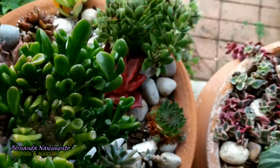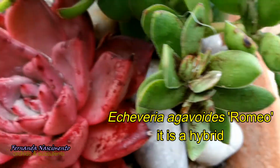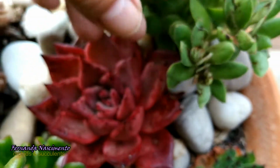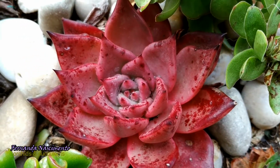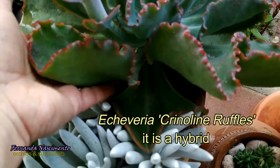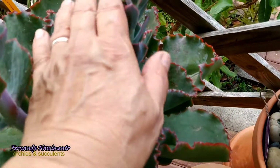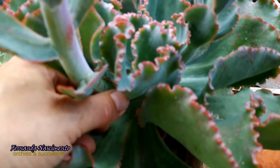And oh, I have this one here. I like it very much. This one is Echeveria Romeo, and it's always red like this. I bought it. It was very, very small, and it's growing slowly but surely. Let's see. This is one of the special ones I would like to show you. See how giant this one is? I bought it. It was just a very small Echeveria, and now look at the size. Just enormous. It's a giant one, and as you can see, it's blooming now.